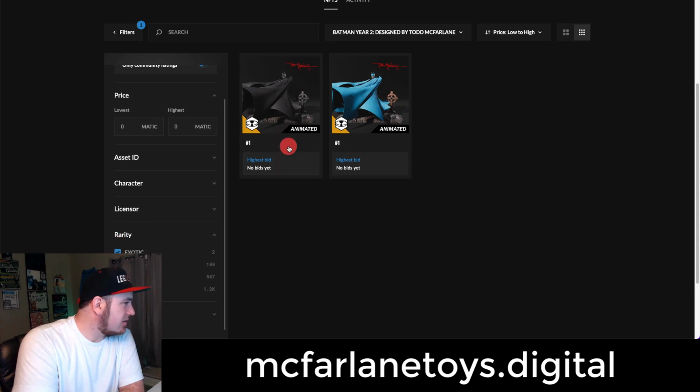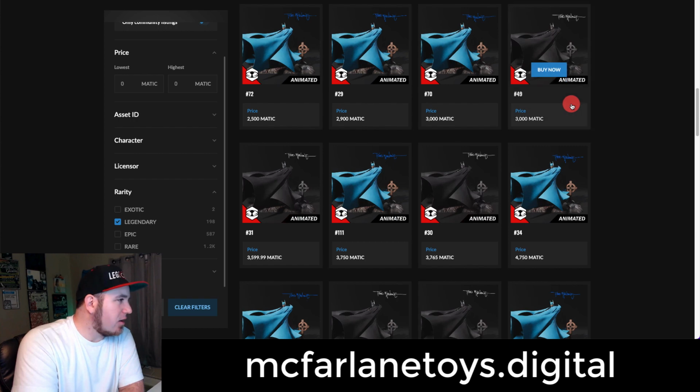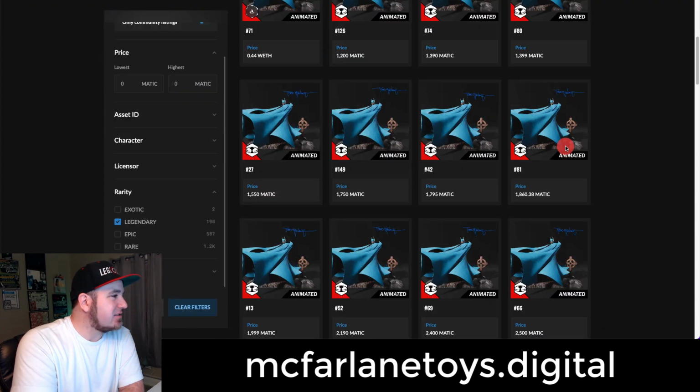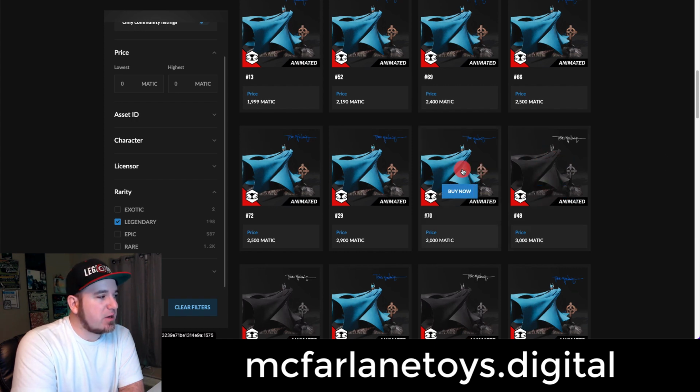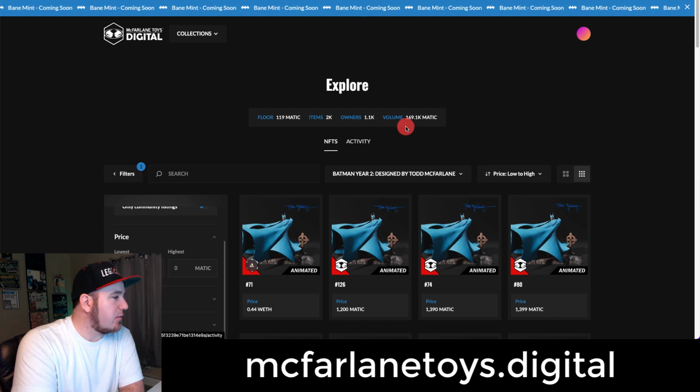The next one up from that was Exotic, which were one of ones. So there's only one of each. Neither are listed, and those are in the red ink. Also, I think in Legendary, there are the black and white Todds. So looks like the floor on that is 3,000 Matic. And remember, this was a 40 Matic to 50 Matic mint price, if I remember correctly.